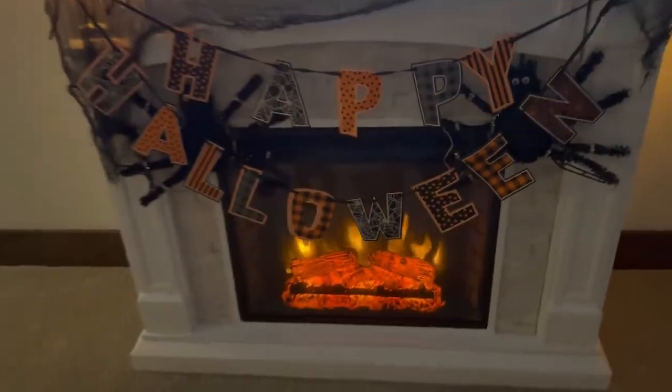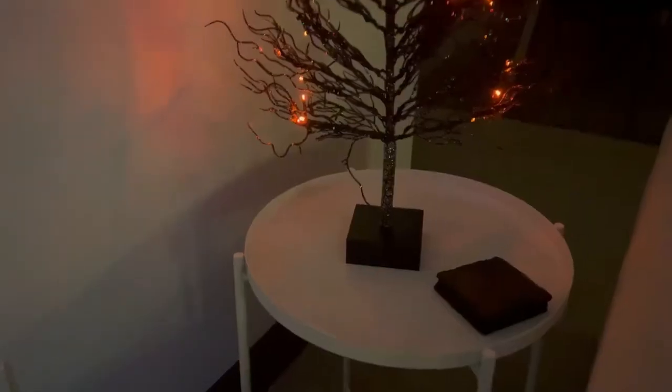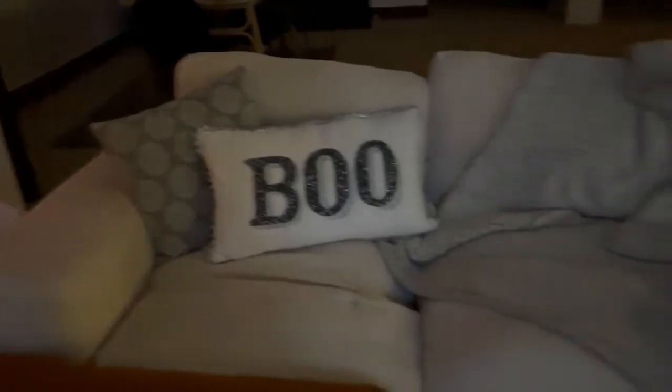Enjoyed this Halloween clean and decorate with me for Halloween 2022. I was really excited to decorate this year because now that I have two little ones, it's just a really fun time of the year and they just get so excited about all the fun decorations. So I absolutely love Halloween. I cannot wait to show my little ones when they wake up. They're going to be so excited.